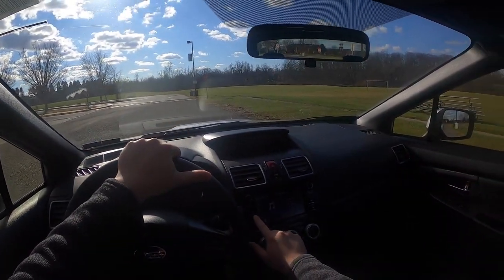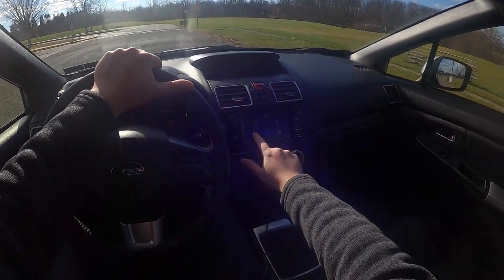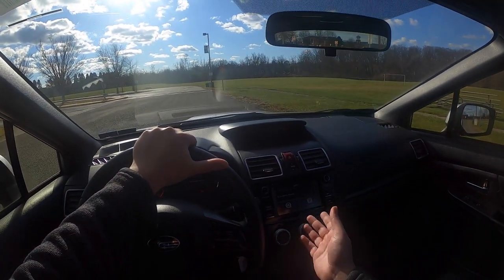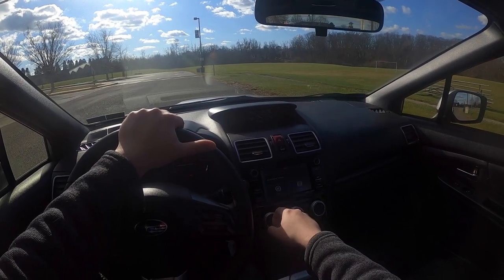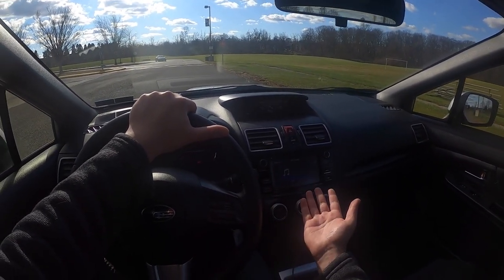You do have a screen right here. It's honestly pretty basic. You just get audio, phone. We'll go into our apps. You do get Pandora, and this is Subaru Starlink. But yeah, very basic stereo, very basic screen.